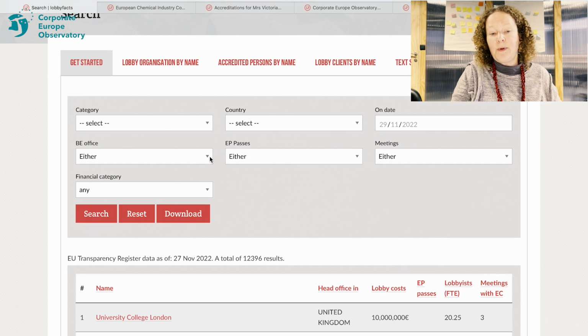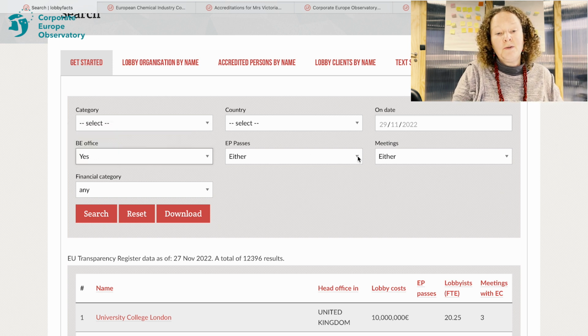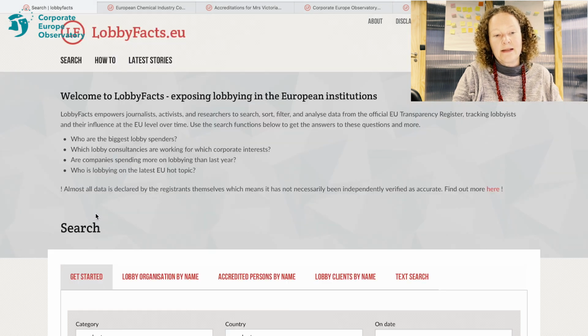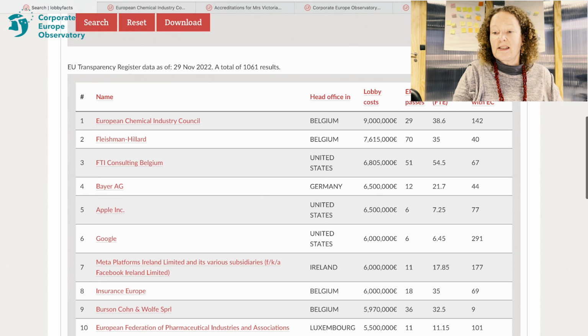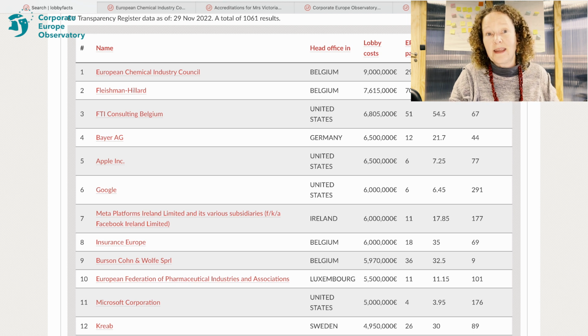So if we move back up, this is where these filters can come in. So you can use these filters of perhaps, does an organisation have a Brussels office? Does an organisation have a European Parliament pass? Does the organisation have meetings with the Commission at the highest levels? You can use these filters to ensure that actually what you are really finding are the biggest lobbies operating in Brussels. So if we apply all of those filters now and click on search, we will actually get a rather different looking list of organisations active in Brussels, and I would argue it is a more realistic and accurate picture.